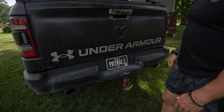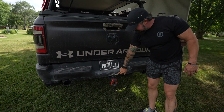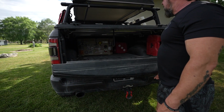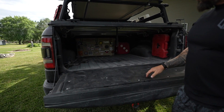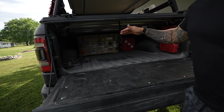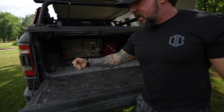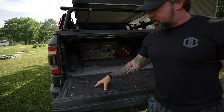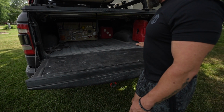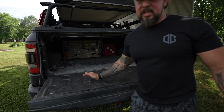Did the UA across the back, and then down here at the bottom, got the Sorinex mustache. But up underneath here, I've got one of the Grizzly big coolers under there. That's the key thing, is just making sure I can slide those underneath there. Did the Mountain Hatch smooth cover on the tailgate. This is a really nice system, keeps everything nice, it's smooth, and it cleans up really nice.